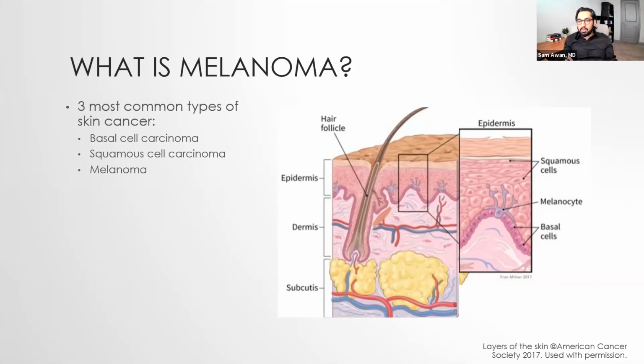The reason I bring this up, the reason I think this slide is important, is one of the more common questions that I get in my clinic: when we diagnose a basal or a squamous cell, patients will often ask me, if we had left this there for 3 or 4 more years, could it have turned into a melanoma? And the answer is no. These are three completely different types of skin cancer. They have different origins and they behave very differently.